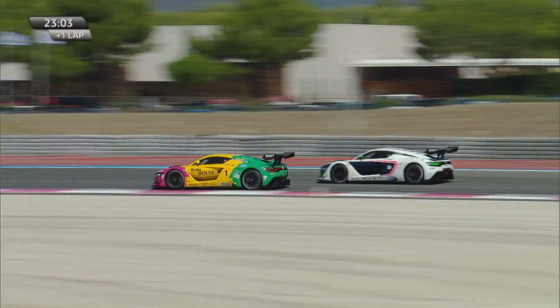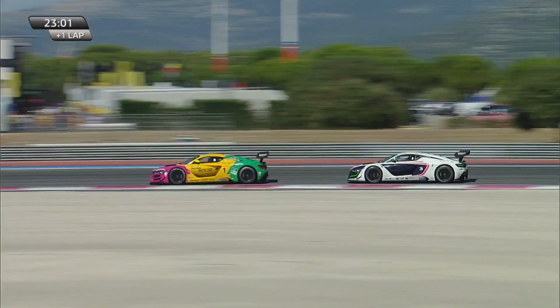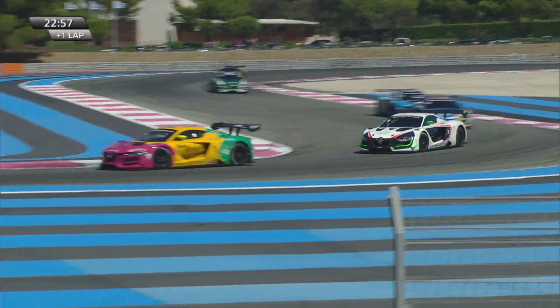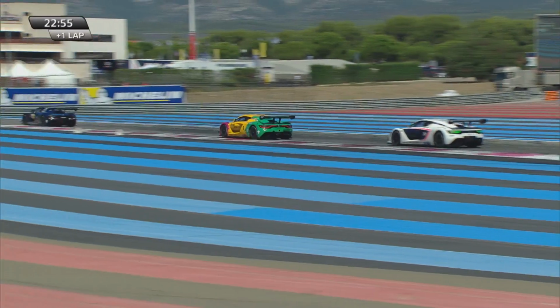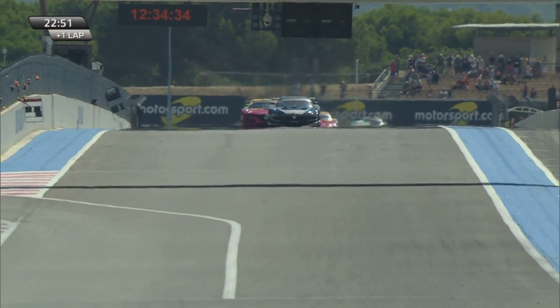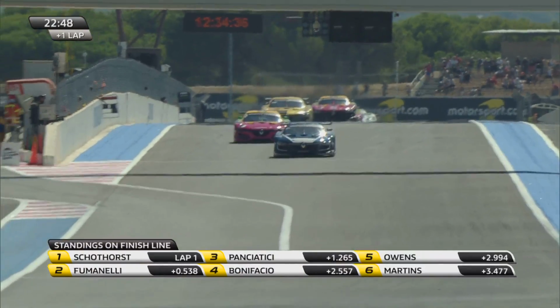Mike Verscheur, though, has not been scored through either of the sectors, so that incident earlier does appear to have seen the end of the race at the moment for the number 19 car, the Vodafone car. That may well be the case. Miguel Ramos with a good result in that earlier on today.